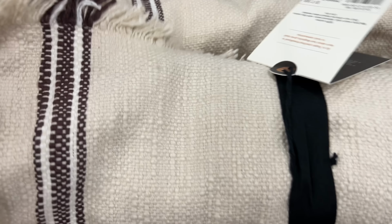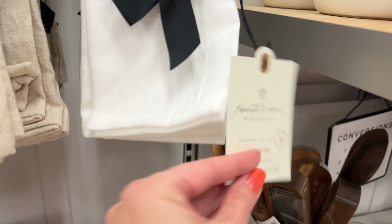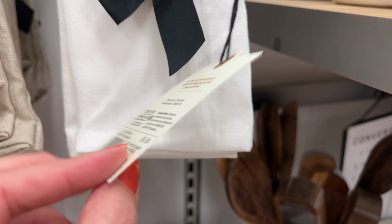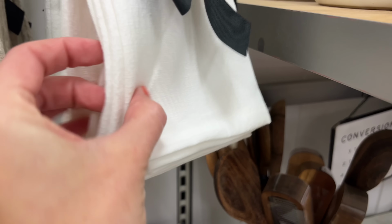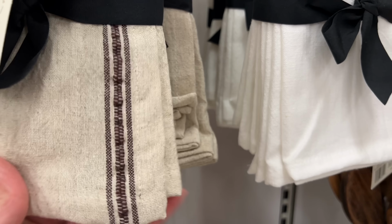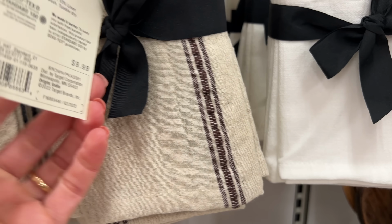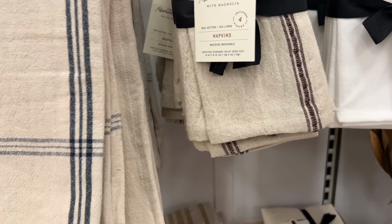And they did have some dishcloths if you're needing those for fall, a set of four for $9.99. Just look at those beautiful colors. I think that is just perfect for fall. Their napkins are $9.99, and they're usually packaged as a set of four. First one is just a creamy, cottony white. The next one has that wine, almost brown stripe that we've seen in the table runner. Again, like I said, all of them are $9.99.